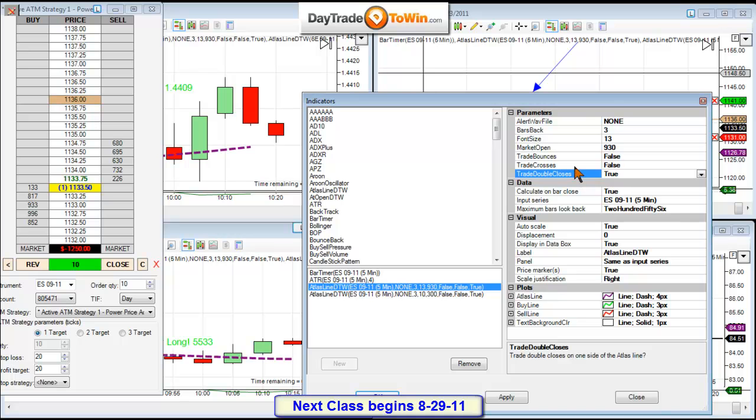All right. So you can do whatever you want here, turn them on or off. My favorite are the trade double closes. Those are my favorite. Okay. Because it shows me the direction. Then followed by the trade bounces.